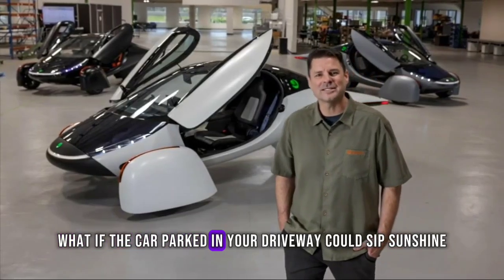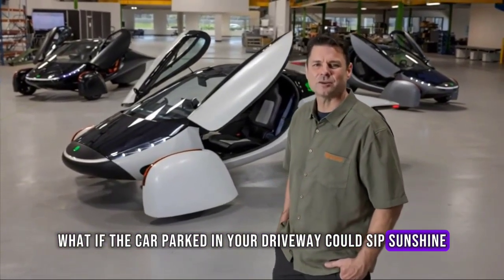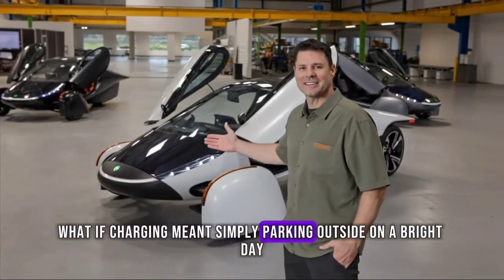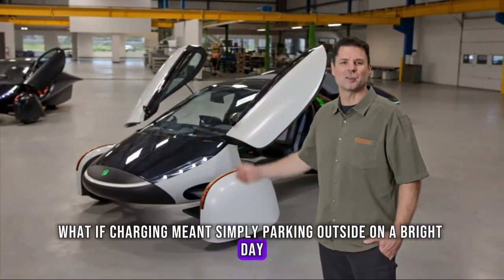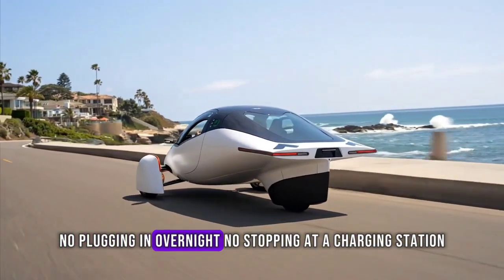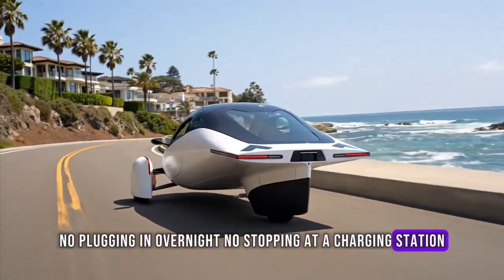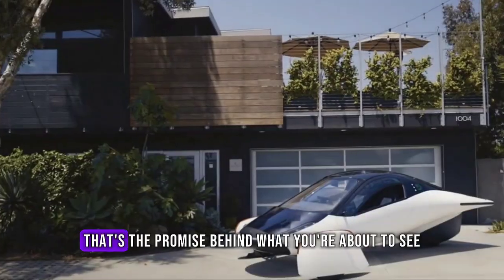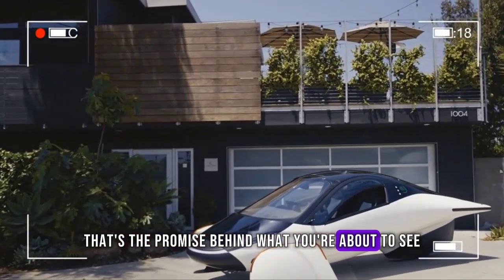What if the car parked in your driveway could sip sunshine instead of gasoline? What if charging meant simply parking outside on a bright day, and the miles just piled up? No plugging in overnight, no stopping at a charging station, just endless motion powered by the sun. That's the promise behind what you're about to see.